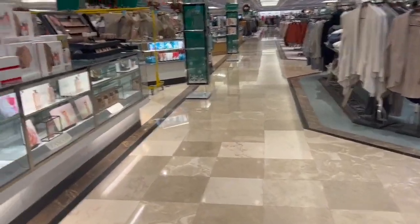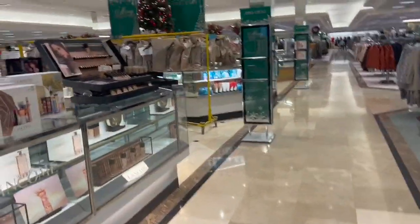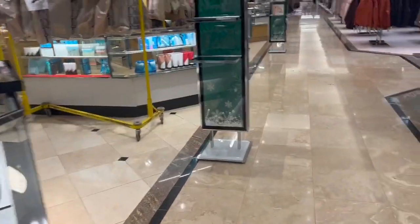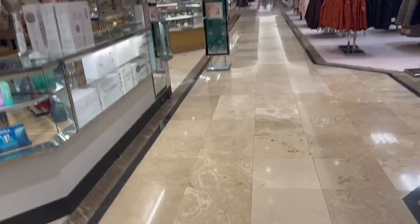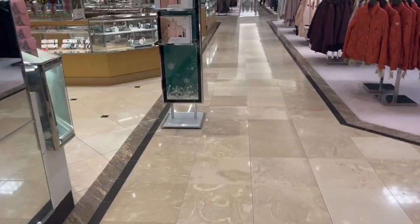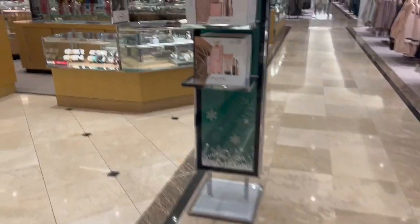Very well, guys. Today I'm here in the store of Dillard's and I want to share with you a very great deal. I hope that you can make the most of it and I hope that you can come running for this deal. That definitely, guys, is really hot. Obviously, I'm going to make the most of it, and I hope that you can do the same.